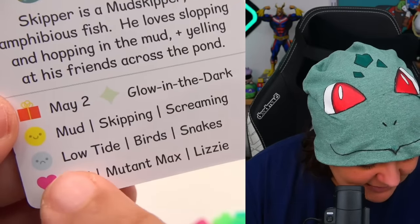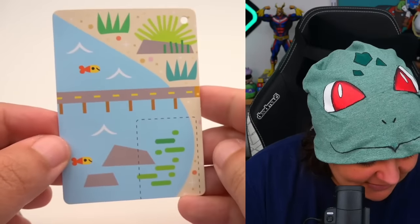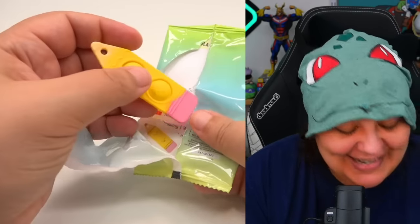This is the birthday. This is what it dislikes. And this is their friend. So here's what it looks like. And here's the back of the map and our sticker. That is really nicely lit. I love this. Oh my goodness, that is adorable.